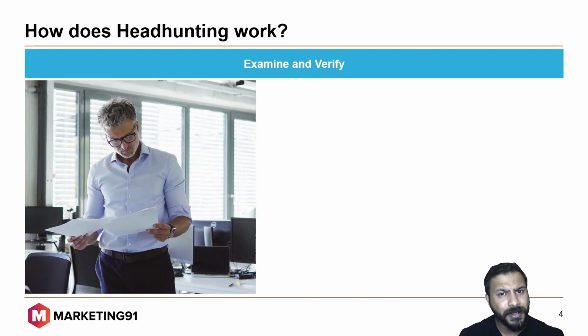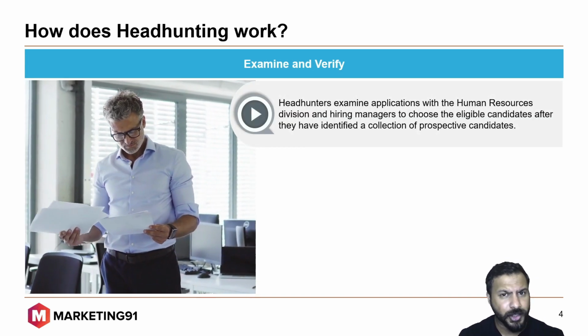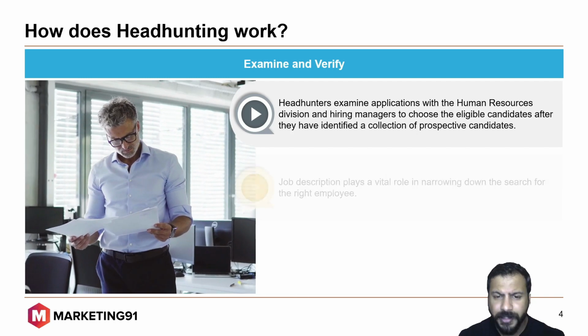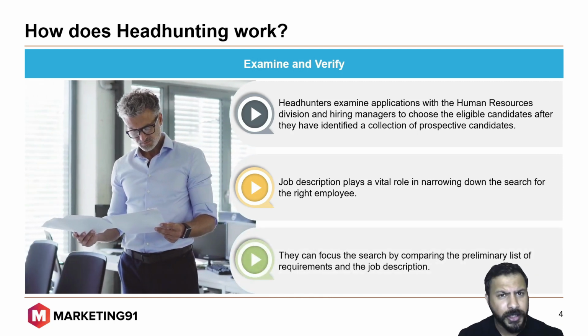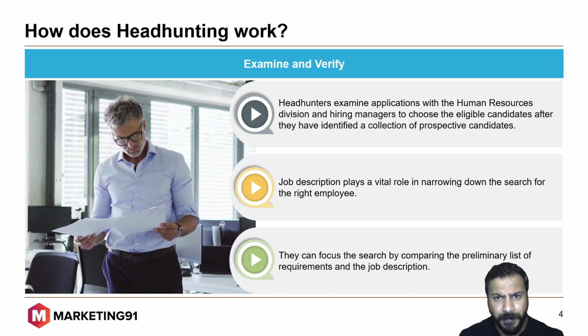First, examine and verify. Headhunters examine applications with the Human Resources Division and hiring managers to choose the eligible candidates after they have identified a collective of prospective candidates. The job description plays a vital role in narrowing down the search for the right employee. They can focus the search by comparing the preliminary list of requirements and the job description.